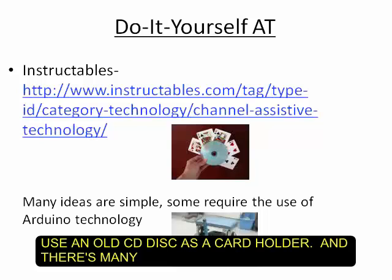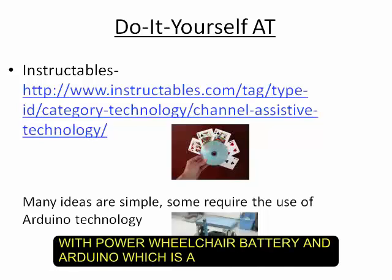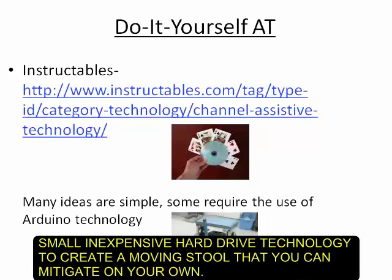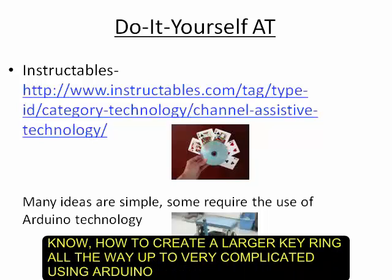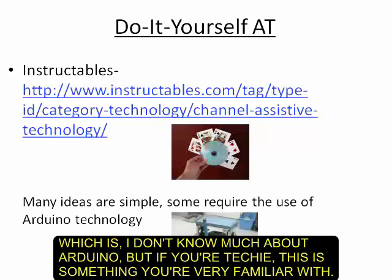And all the way to the very complicated idea of creating a stool using an old power wheelchair battery, a joystick, and Arduino, which is a type of computer, small, inexpensive hard drive technology to create a moving stool that you can manipulate on your own. And that's all on the Instructables website for do-it-yourself. So they have all kinds of things from how to create a larger key ring all the way up to very complicated using Arduino, which I don't know much about, but if you're very techy, this is something you are very familiar with.